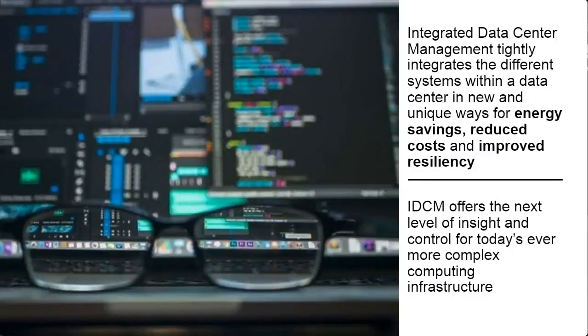So real quickly, at a glance, integrated data center management in our parlance would indicate the tight integration of all the systems in the data center for purposes of energy savings, reducing costs, improving resiliency and uptime. And ultimately, over top of this, you have to ensure that you build in some level of flexibility. The reason for that is as things change, as the environment changes, as you get better information about your environment and how it's operating, that built-in flexibility will always enable you to then tweak and make more gains as far as optimization is concerned.